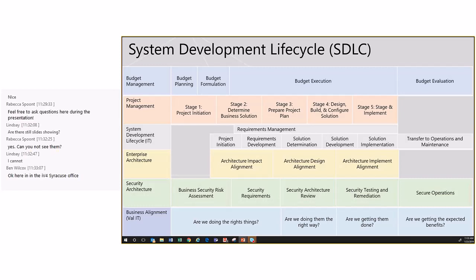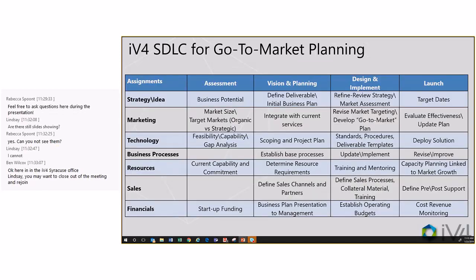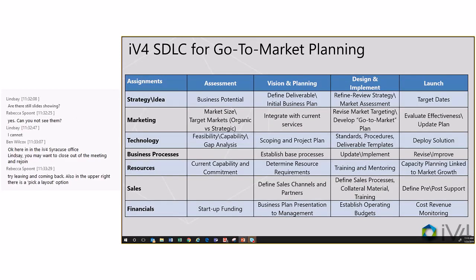And I want to tie this into one other thing. I want to make this a little personal. This framework works for other types of processes within an organization as well. So this is IV4's SDLC for go-to-market planning. This is at a really high level. But we've taken the same concept of a project deployment, and we look at going to market as the same type of project planning.